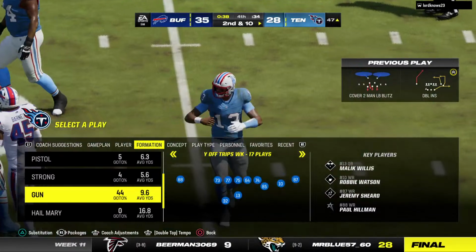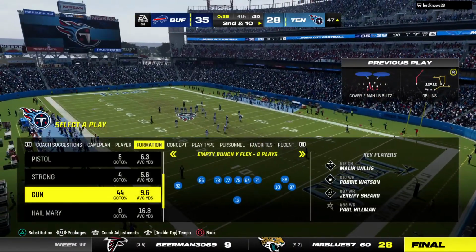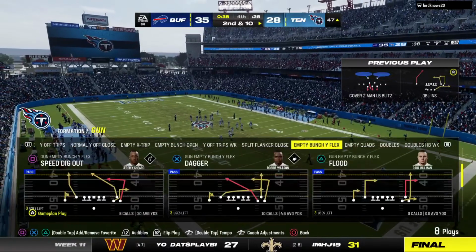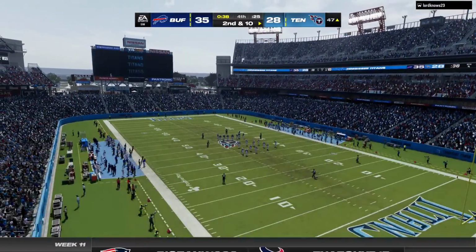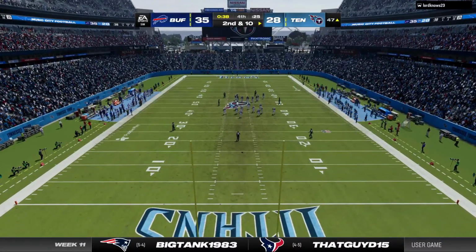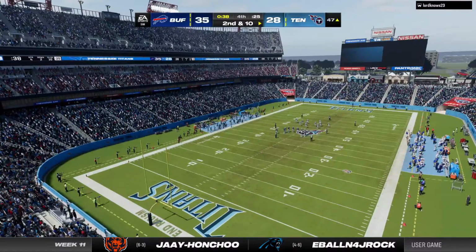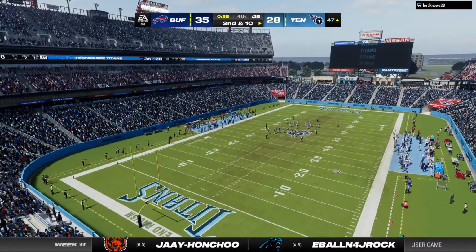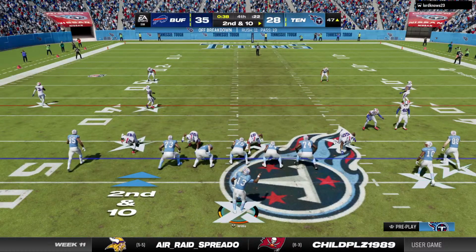Limited time left on the clock after that incompletion, so I think both sides are going to savor every second to prepare before the next snap. Because once the ball's in motion, it may be a nonstop push to finish this drive off. Everyone better be on the same page right now, because I think they're going to try and get several plays off in quick succession if they can. Come on, come on. A little less than 40 seconds remaining.